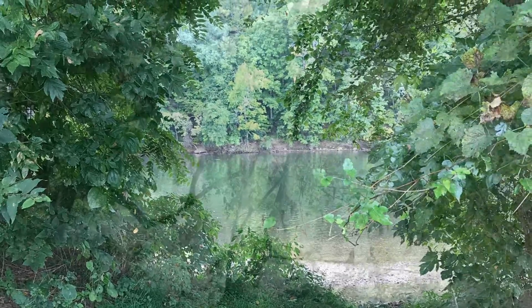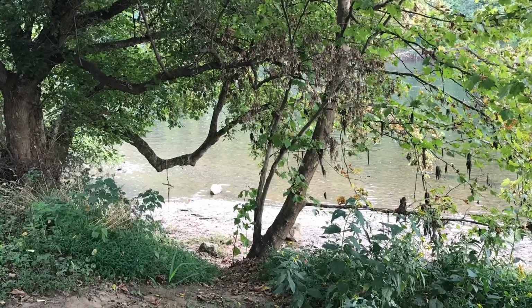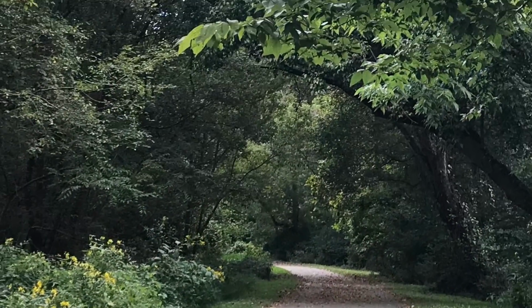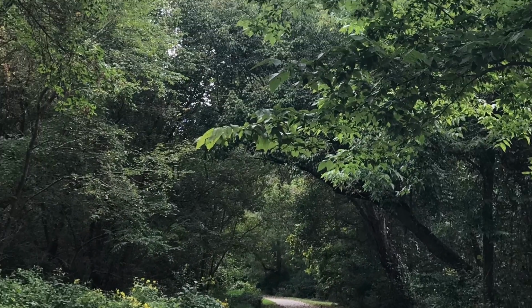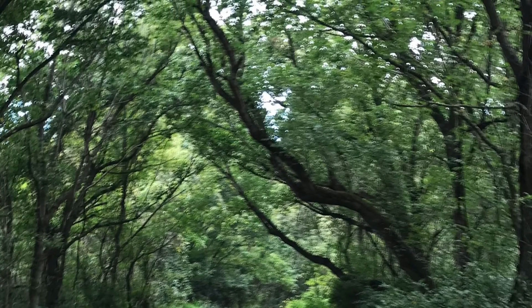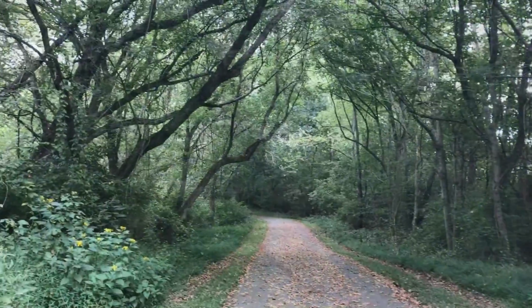There are ways to get down to the river if you want to and be on the bank. We tend to just use the ramp for the boats. There's lots of trees and nature and birds and flowers, wildflowers. It's a really pretty walk.